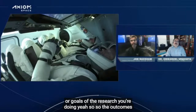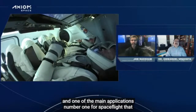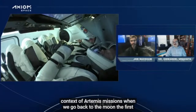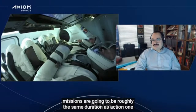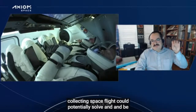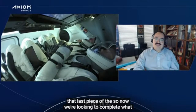Yeah, so some of the outcomes and one of the main applications, number one for spaceflight, that we want to get from this research is that short-duration missions like Axiom 1 are very, very relevant in the context of Artemis missions. When we go back to the moon, the first missions are going to be roughly the same duration as Axiom 1. So anything new that we learn from these missions is going to be absolutely valuable. Really, every new piece of data that we collect in spaceflight could potentially be that last piece of the puzzle that we're looking to complete what we need to know.